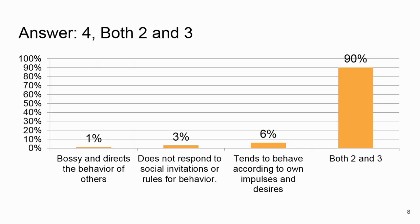Okay, so 90% of you answered both 2 and 3. So excellent job. That would be the answer. So what it means is that the child does not respond to social invitations or typical rules for behavior, and that they tend to behave according to their own impulses and desires, more so than you would expect from a 2-year, 3-month-old.